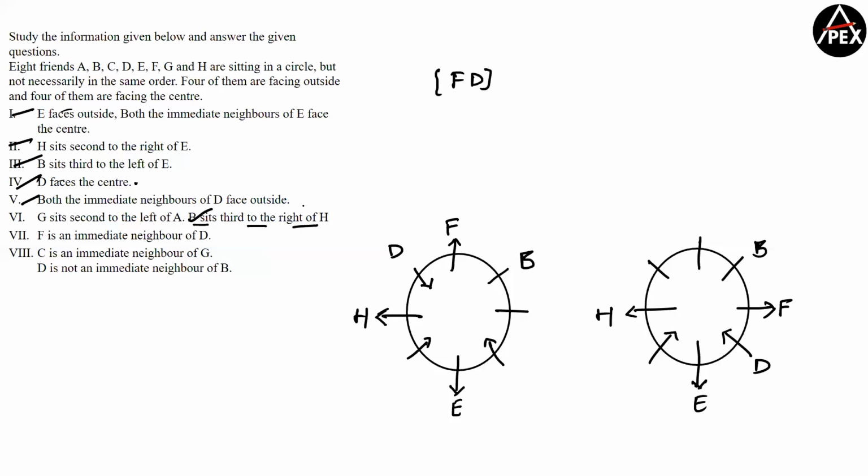G sits second to the left of A. Yes. So we should have second to the left. So 1. There should be someone and then G and A. This should be the order. Yes. So in this arrangement, we have two possibilities where G can come here or G can come here, or G can come here or G can come here.